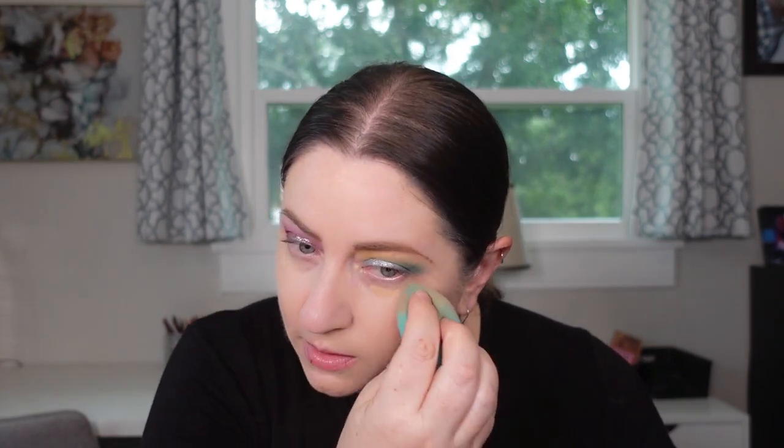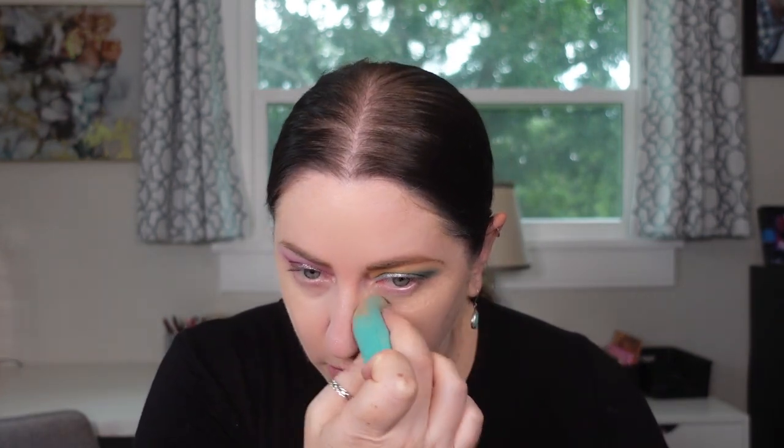Okay, this is very interesting. I don't know if we needed these, but I've been loving Iconic London products recently. I'm gonna bounce it in with my sponge. It said neutral light, but it is dark. It's way darker than my foundation. Wow. I don't know if the shade is great.